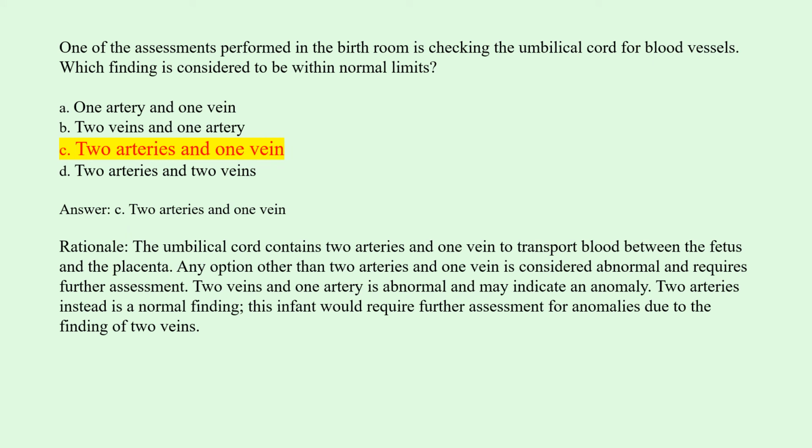Answer. C. 2 arteries and 1 vein. Rationale. The umbilical cord contains 2 arteries and 1 vein to transport blood between the fetus and the placenta. Any option other than 2 arteries and 1 vein is considered abnormal and requires further assessment. 2 veins and 1 artery is abnormal and may indicate an anomaly. 2 arteries instead is a normal finding. This infant would require further assessment for anomalies due to the finding of 2 veins.